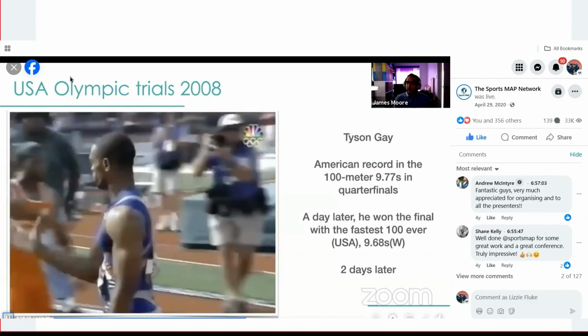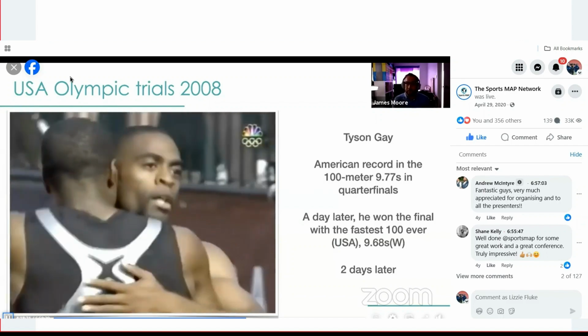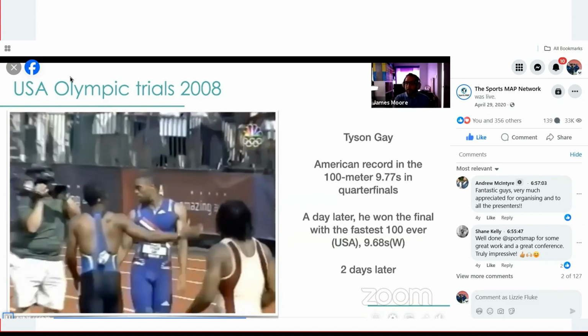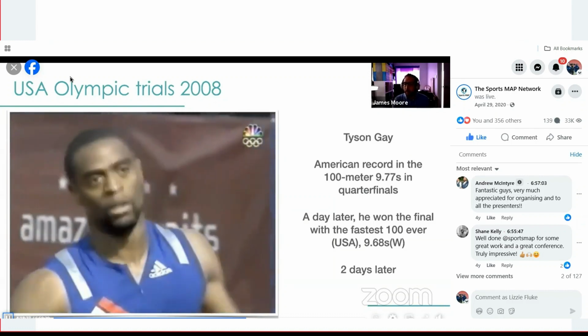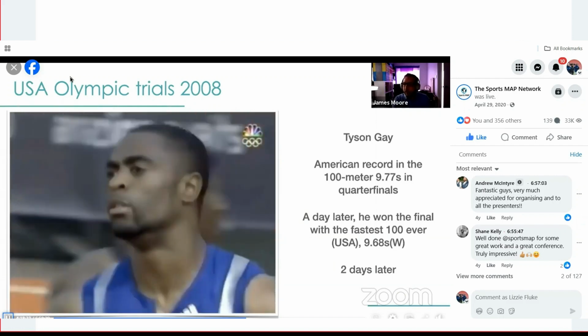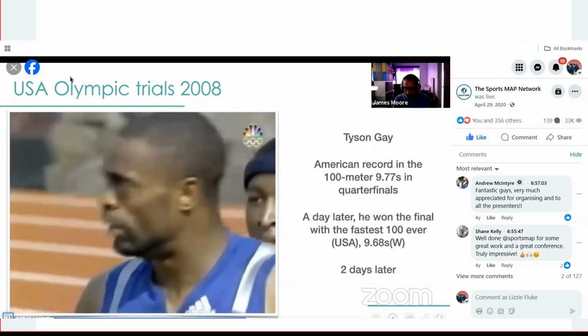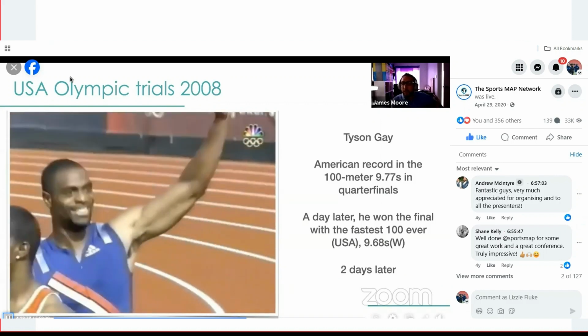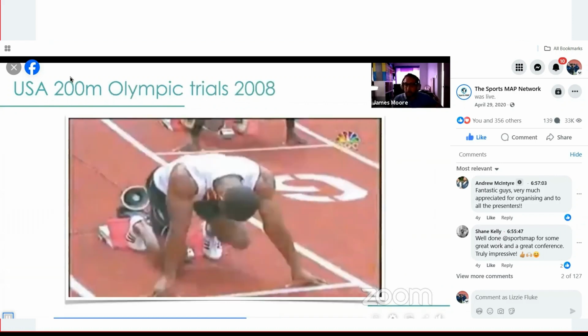In order for him to do that, he had to have been in pretty good condition. At that moment in time, that was pre-Usain Bolt's Olympic world record, and it was the fastest time ever in history, albeit wind assisted. So what happens off the back of that? Two days later, he's come out to run the US 200 meter trials after winning the 100 meters. And this is what happened.